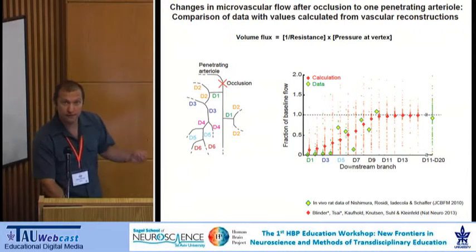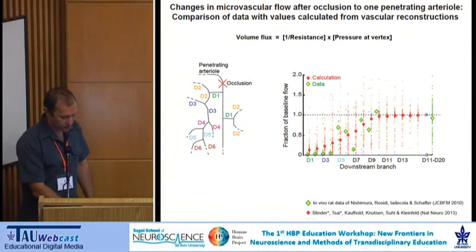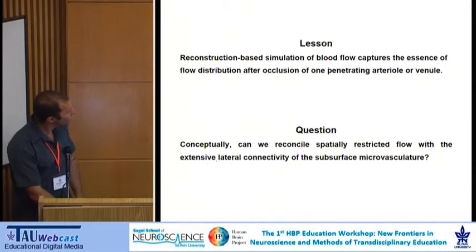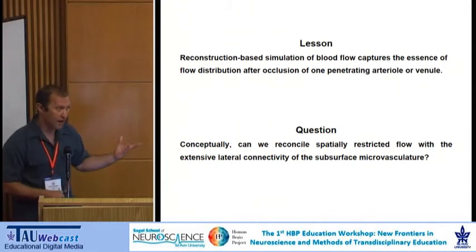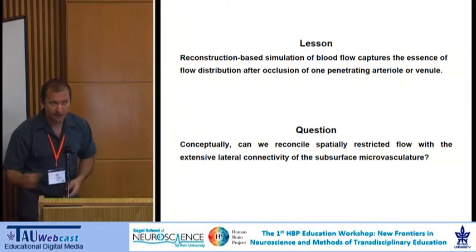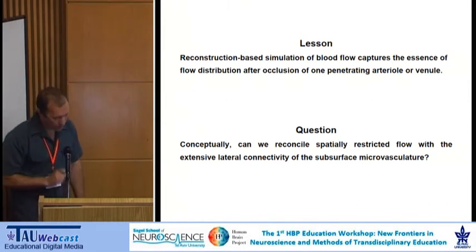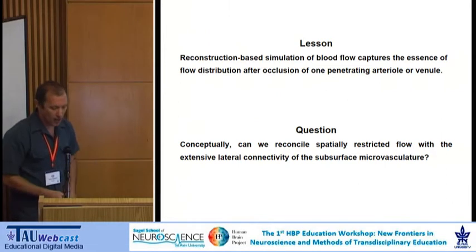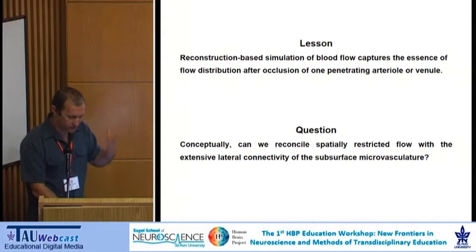Nevertheless, we were not able to find a link between the vasculature and the underlying neuronal units. So there seems to be a conundrum here. On one hand, I just showed you how everything is connected. On the other hand, I just showed you that a single pinpoint occlusion can basically create damage to the cortex. So there seems to be a dissonance here.